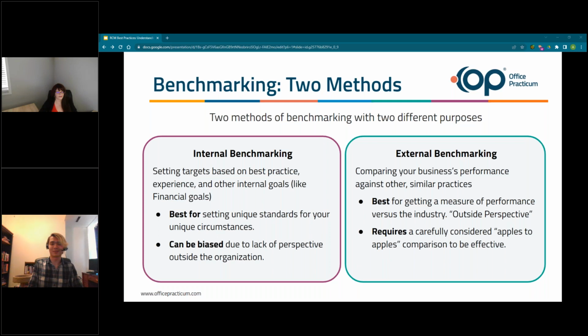The first kind of benchmarking is internal benchmarking. That's where you set targets for your different KPIs based on a combination of best practice, experience, and other internal goals, like a financial goal for your practice. This kind of benchmarking is best for setting unique standards based on your unique circumstances and leverages a lot of your own knowledge about what your business is doing and is capable of. However, internal benchmarking can introduce bias based on a lack of perspectives outside the organization when you're setting the standards that you're going to try and hold your operation to.